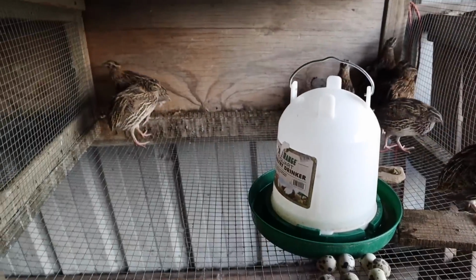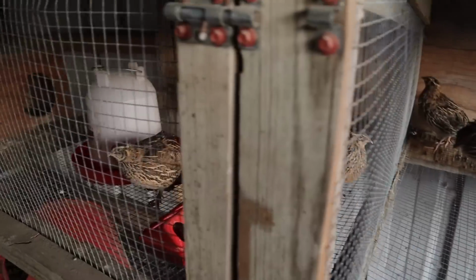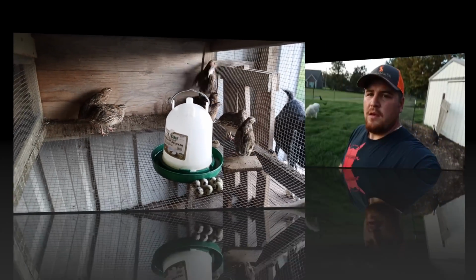Anyways guys, these quail are still doing great. As you can see, I'm going to get their water filled up, grab these eggs, and we'll head back to the shop. Alright guys, so all this storm has been keeping us super busy, especially with no electric.